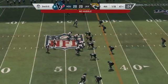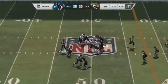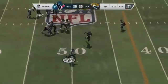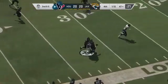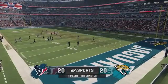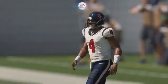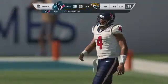Watson trying to get his guys moving. 56, right there, 56. Watson sliding out of the pocket. And he slides to avoid the hit. The Jaguars going to go ahead and use their first timeout. And they'll be disappointed to have to burn one there after giving up the first down.